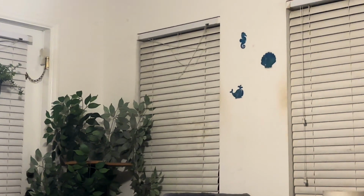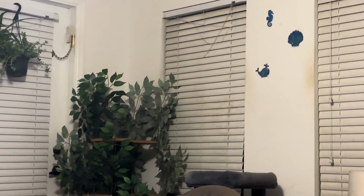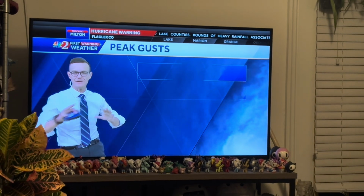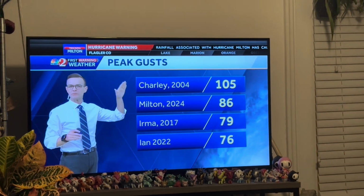This is the first time we've ever noticed that with any of our windows. The other two don't seem to have any issue. It's just that one, so who knows. They're talking about the power outages right now. In our area, we are under the 72,000 outages.